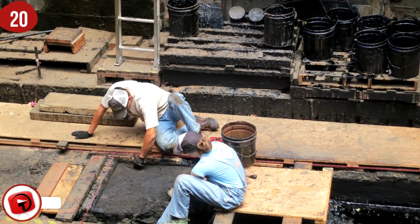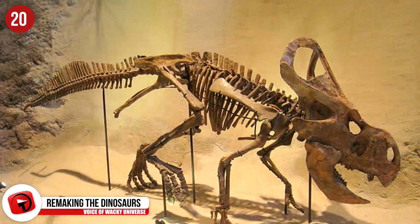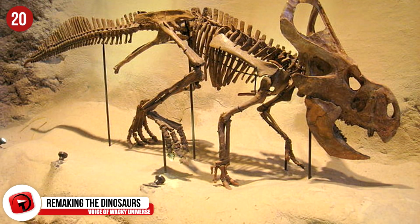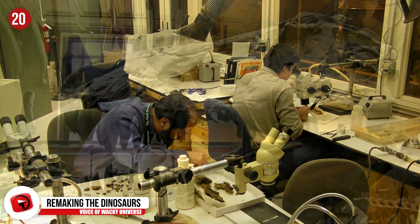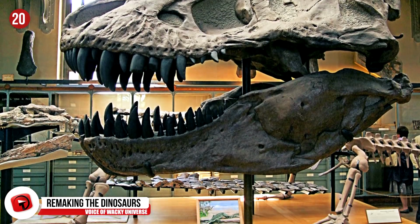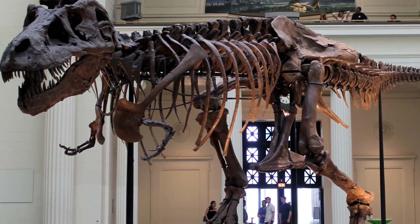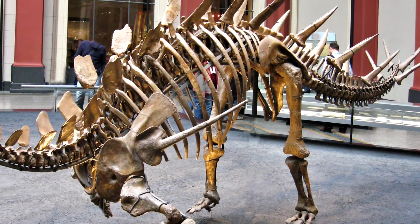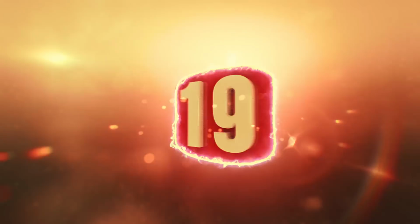20. Remaking the dinosaurs. When paleontologists find dinosaur fossils, the whole structure rarely ever comes complete. Most of the displays you see in museums have a bunch of parts that were just put there as a guesstimate of how much they thought the rest of the dinosaur would look like. So of course you could do that with 3D printing. What makes it even better is that you could easily 3D print movable parts. And you know what that means? Moving dinosaur robots.